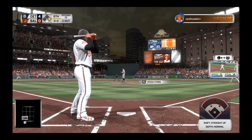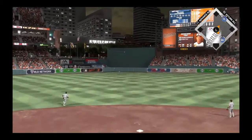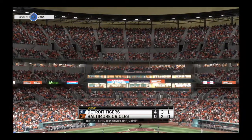The second baseman, ready once again, Jonathan Schoop. 0 for 2 on his line thus far. Line drive to center field. And as it turns out, the 2-out walk doesn't come around to haunt him as that ends the inning.